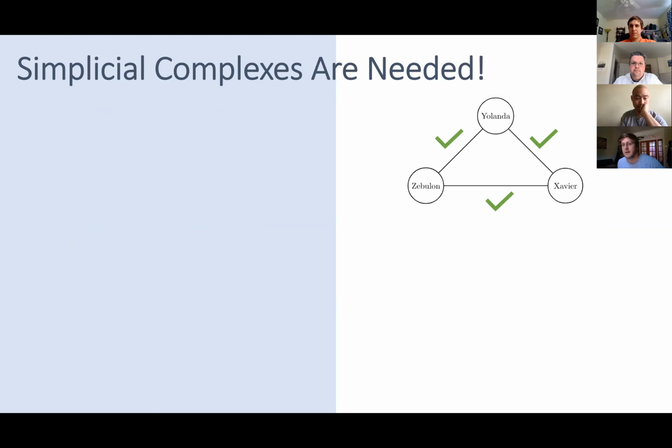So I want to make a pitch here for the necessity of this. I'm going to talk about the work in political science, and in lots of other fields of applied math, there's networks and graphs. Those are the rage, right? People like networks. The problem with networks is they can only tell you binary relationships. So I want to make a pitch for why we care about higher order relationships.